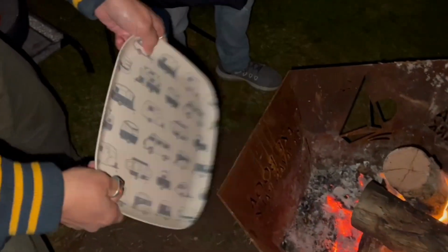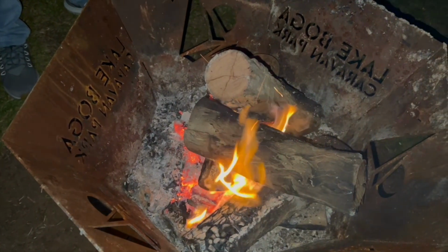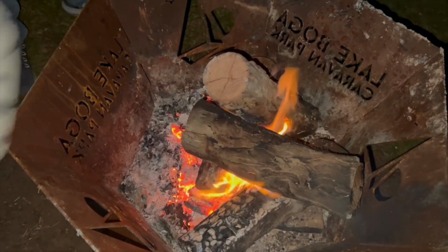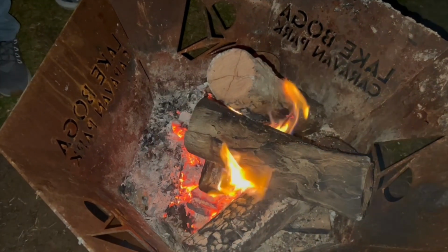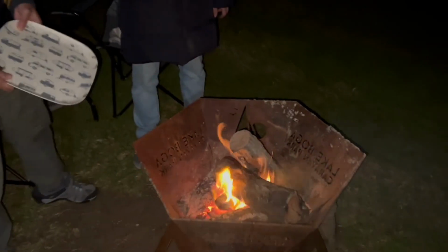You should turn the plate around, Monica, because it's prettier. See? Oh yes. Now we're not burning our plates, but we're just getting some oxygen there to get the fire going again. It just started to die down a bit. So, bit of air, and now we've got flame again. Beautiful. Good job, Monica. Keep up the hard work.